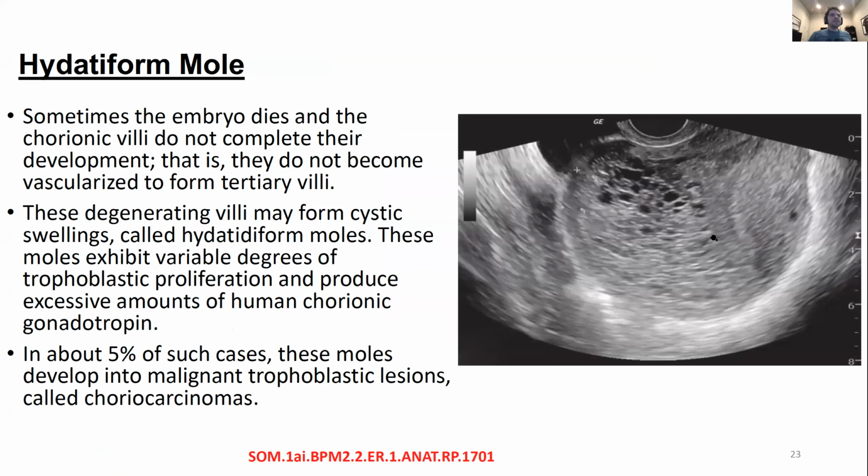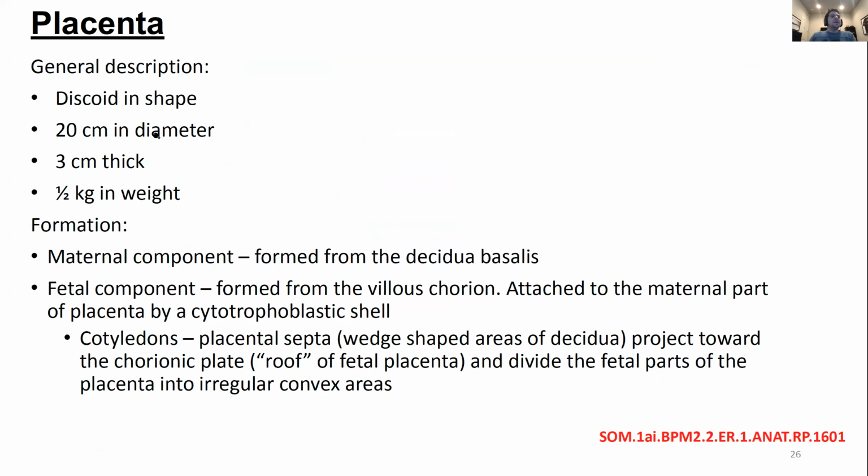This is what I wanted to bring up, this hydatidiform mole. If for some reason the embryo dies or it doesn't complete development, you can see very high beta HCG levels, like fourfold, and that would be indicative that the fetus did not survive. Now, when we talk about the placenta, some definitions you want to be aware of: the decidua basalis is the maternal component, and the chorionic villi is the fetal component. That's the only part I wanted to really talk about here.